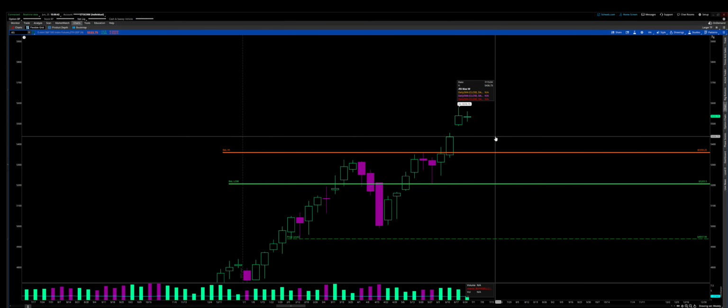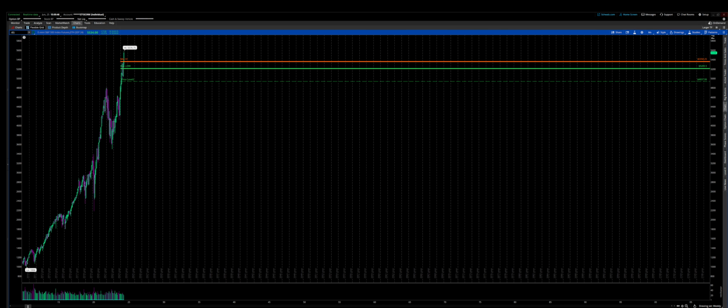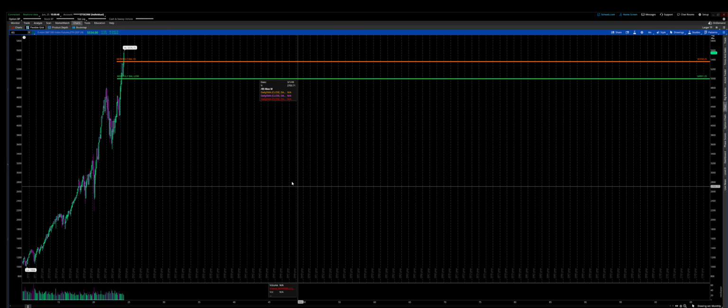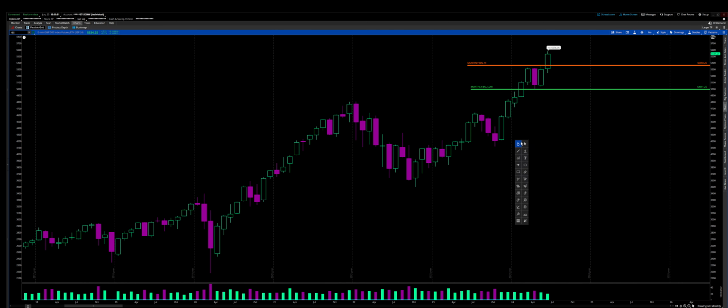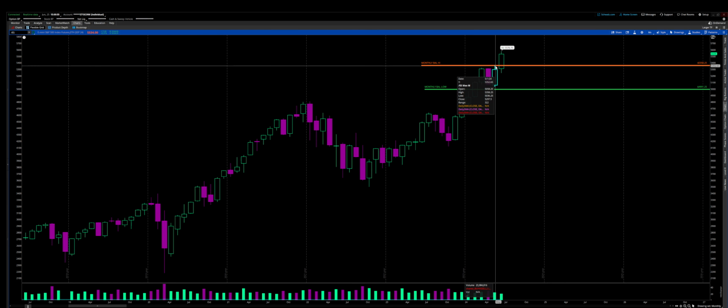So far, going into the end of the month, we look at our monthly. The monthly is doing really well. We are continuing to set higher highs, right? That's very positive for the monthly. We got really good extension above last month's high, last month's high being 53.5825.